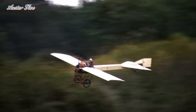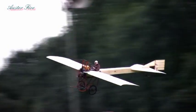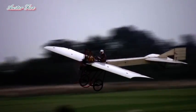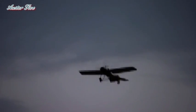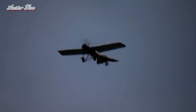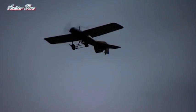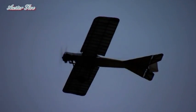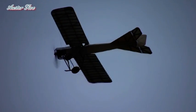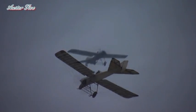Don't forget, ladies and gentlemen, this is an original 1911 aeroplane with an original engine in it. Looks like he's going to land up the hill. It's the only aeroplane I've ever flown that doesn't have an airspeed indicator. One has to do it really by the sound of the feel of the aircraft, judging speed. Of course, in reality, in those days, you flew it more or less.